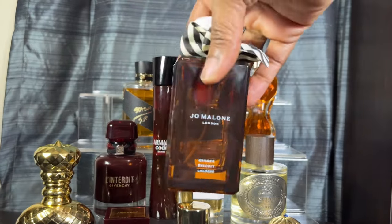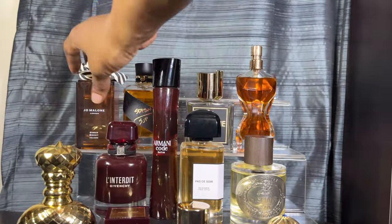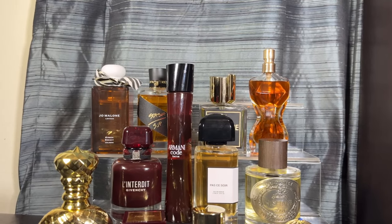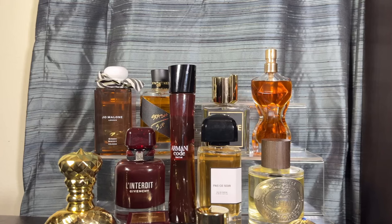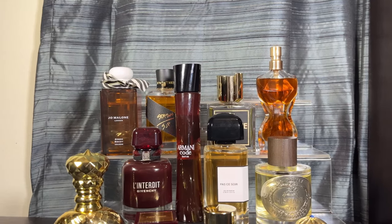Okay, we're going to talk about this one here. This is Ginger Biscuit. I am not even going to lie to you. I fell for the hype. I did. This is a typical Jo Malone fragrance. It is nice. I'm not going to say that it's not. It's a very nice fragrance.